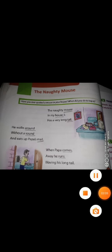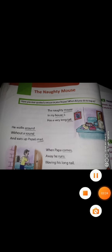See the first stanza. The naughty mouse in my house has a very long tail. See, the mouse is very naughty. Naughty means someone who behaves badly. So the mouse in this poem is very naughty and he is living at the Poeter home and he has a long tail. Dear students, here the mouse is grey in color and sometimes we can see a white mouse also. He has a long tail and long body, little eyes and big ears. See, here I underline the word mouse on the book. The rhyming word is house.